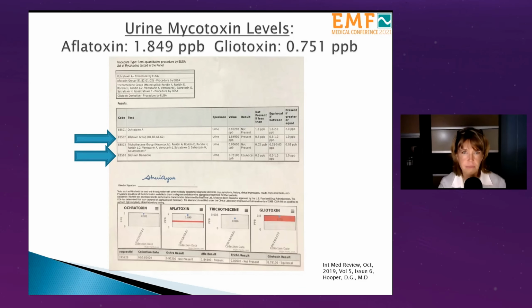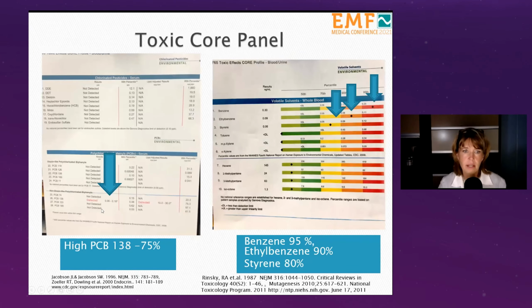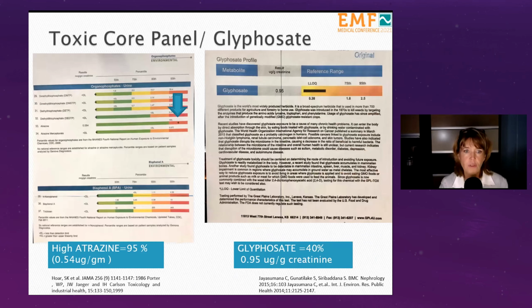He had high PCBs on his toxic core profile and very high solvents. And this is very common. We see that. He has the highest benzene, ethylbenzene, styrene. A lot of times we'll see xylene because his mechanisms are not working. So the body, unfortunately, in this day and age, we have so many pollutants out there, it starts just accumulating. And this is, again, affecting that cell membrane. It's affecting that EMF sensitivity. If you look at the atrazine level, I see this all the time because it's in the water. Dallas water, we filtered it 3 times and we still have 20 chemicals. And then here's the glyphosate level.